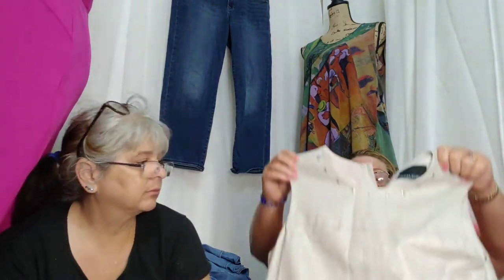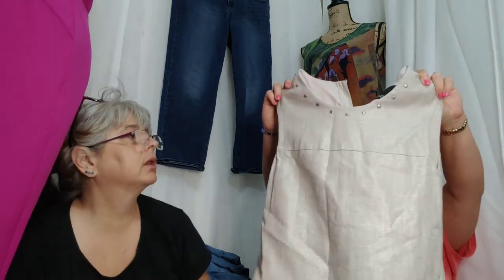Super cool. Cynthia Rowley. I knew I was saying it wrong. This is a Cynthia Rowley, size 4. And this is another linen.